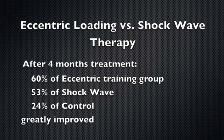A randomized controlled trial compared eccentric loading to shockwave therapy to a control group. 25 participants were randomly assigned to each group. The researchers were blinded to the treatment, however, the participants were fully aware of their treatment. Participants in the study had Achilles tendinopathy for more than 6 months and had unsuccessfully tried conservative treatments. After 4 months of treatment, both the eccentric loading and shockwave therapy group showed a significant decrease in pain when compared to the control group.